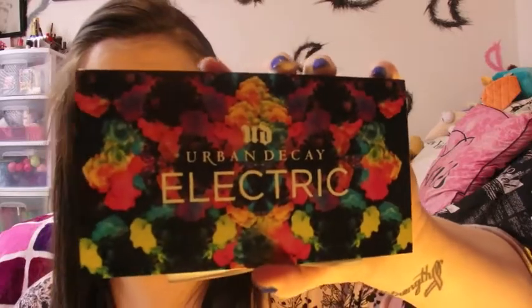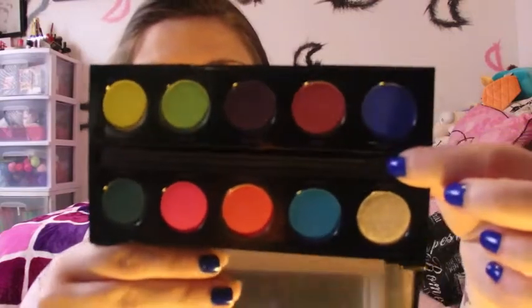Up next, this is something I got on points at a beauty event at Shoppers. This is the Urban Decay Electric palette, and I hate to say this, but I have barely touched this thing. This got a lot of mileage when my brother did my makeup. It comes with a brush. That is what it looks like.